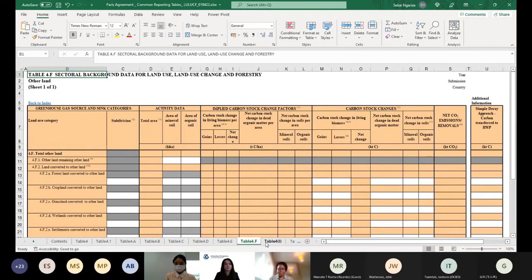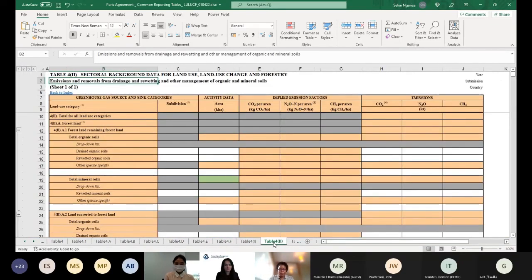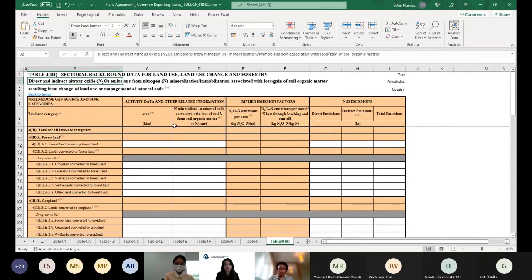You have other land, and then you have direct and indirect nitrous oxide emissions from managed soils. And then you also have here emissions from drainage and rewetting for the wetlands. And then you have, for those countries, direct and indirect N2O emissions from the mineralization, which is associated with your soil, and also from the leaching resulting from land use or management in mineral soils.